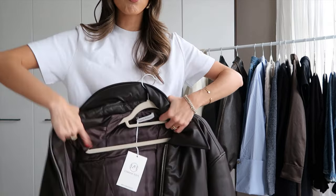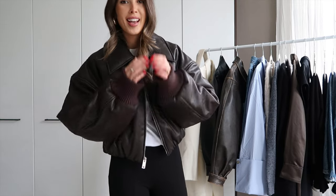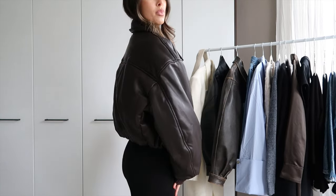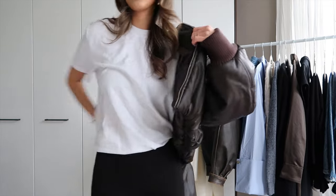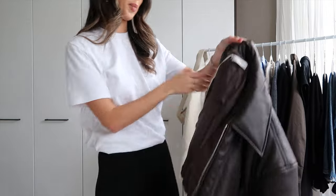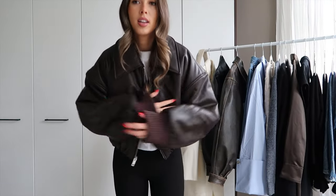And what I love about this is it's really thick and warm. Oh my god. I am obsessed. That is such a good crop cutoff as well. It doesn't actually say what size it is, but I will put it in the comments below. It is so warm and snug. And again, with the bomber jacket, they are so versatile. Trousers, jeans, skirts.